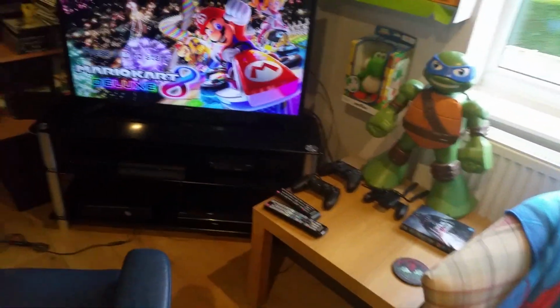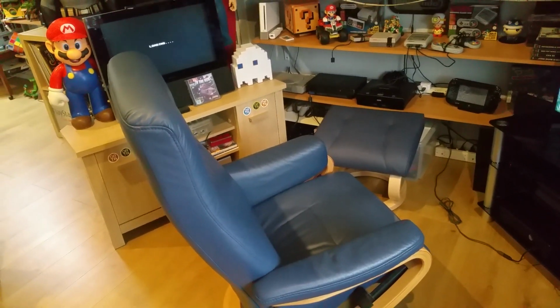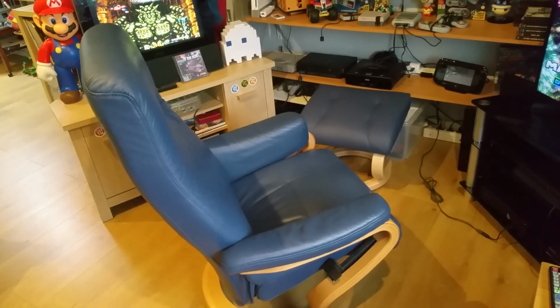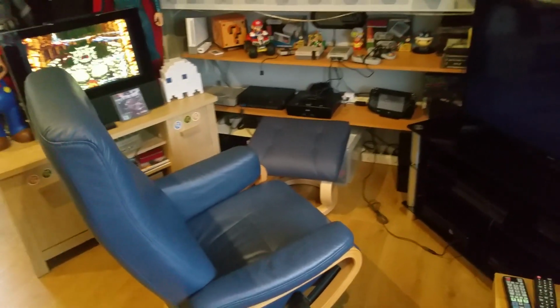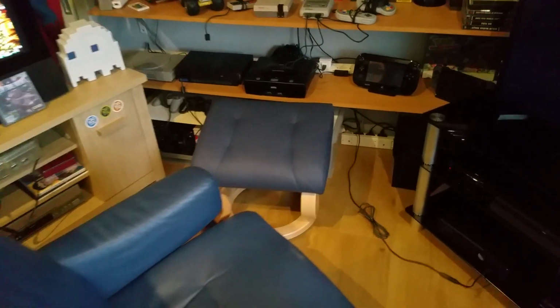So here is the gaming setup where it all happens. I got a brand new chair last year. Himola chair, quite posh. They're quite expensive, these chairs. My dad done some digging and found one on eBay, but he went all the way to Brighton to pick it up. So super happy with that chair, so comfy, and we got a puffy to match it as well.